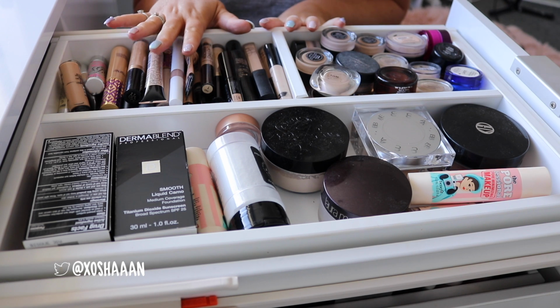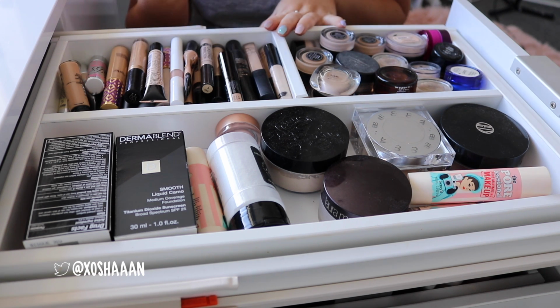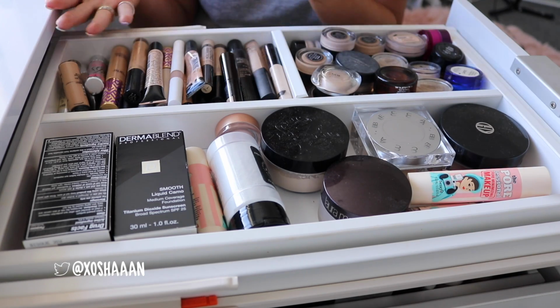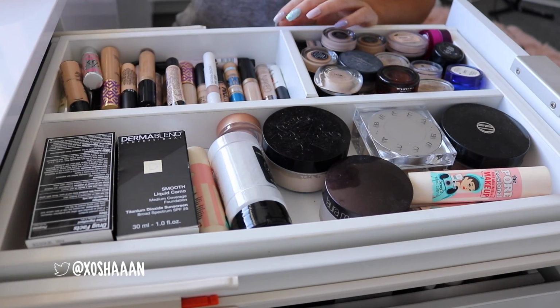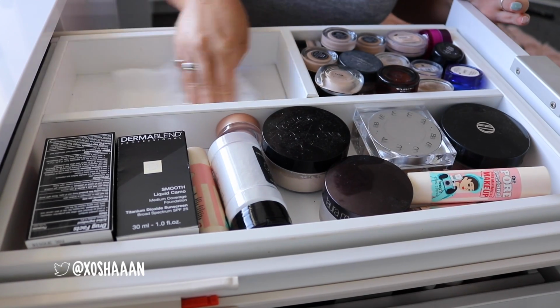Now I actually did a cull of my concealers recently. I do clean out all of my makeup quite regularly, I just don't go through everything. I'll grab something and think, I don't like that anymore, and chuck it out. I did that recently with my concealers, but there is still, as you can see, quite a lot, so I need to do something here. I'm just going to take a baby wipe and clean this.